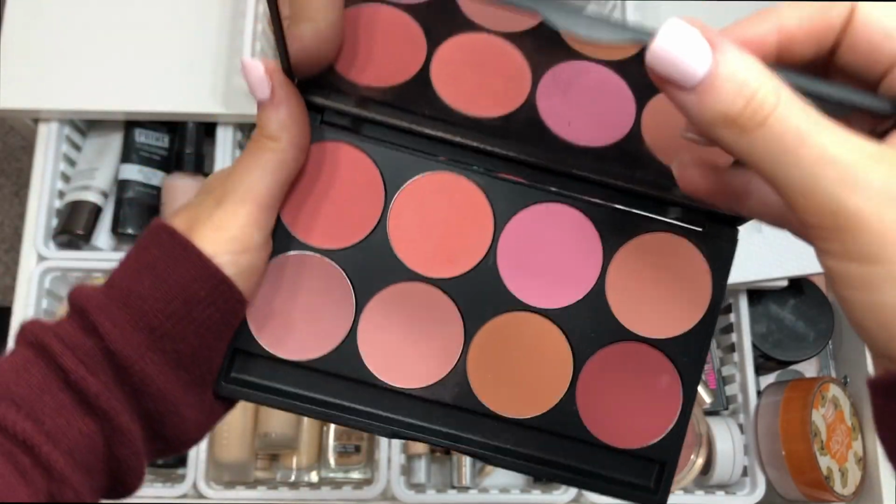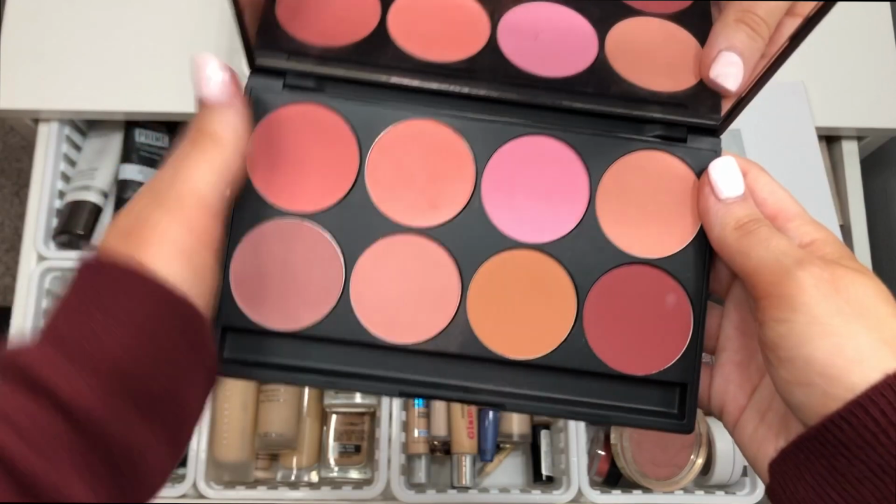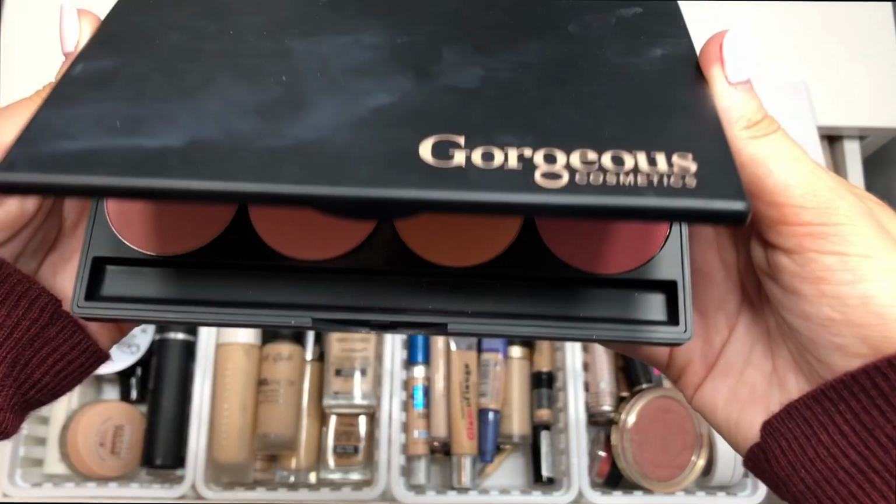I want to say it was probably at least more than a year ago. This has a bunch of really pretty blush shades in it. I really like this shade right here. I haven't used this in forever, so I think I'm gonna put this in there.